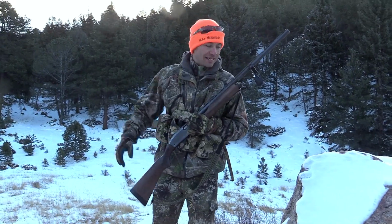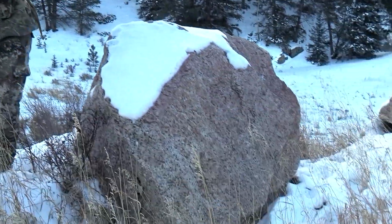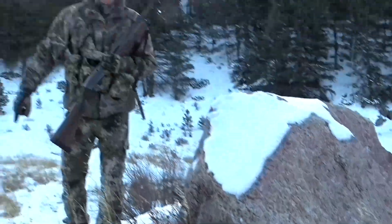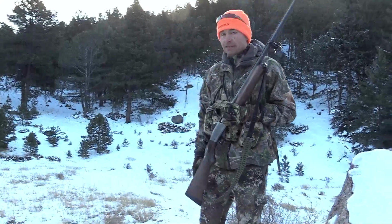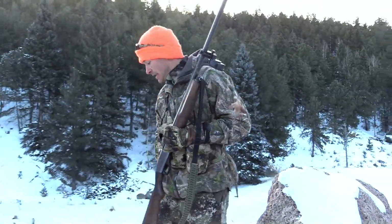I just followed the tracks, and they're going right underneath this rock. That's where its hole is. And there's a bobcat that was trying to get at it because there's a fresh track here. So pretty cool. We're not the only ones after these critters.